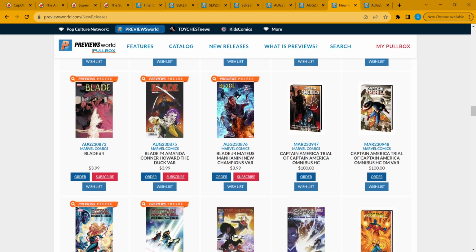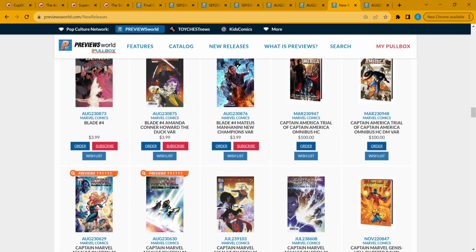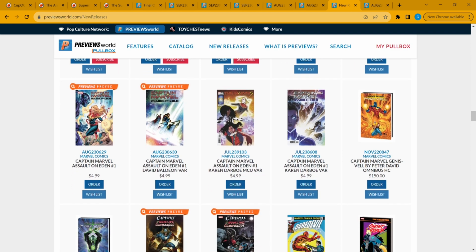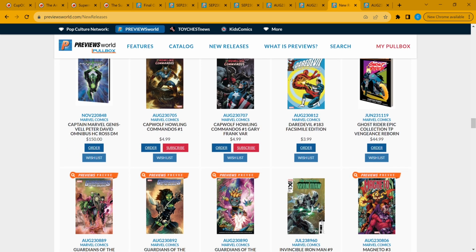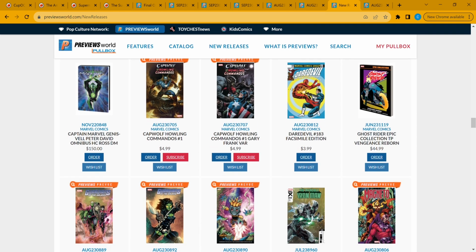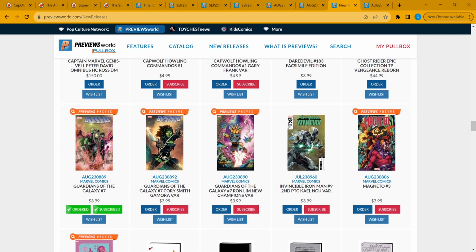You got Blade #4. Is that Howard the Duck on the cover? Because that's pretty funny. What else you got? Captain Marvel. Assault on Eden #1. Okay. Let's keep it going. Captain Wolf and the Howling Commandos #1. You got Daredevil #183 with the facsimile. You got the Ghost Rider Epic Collection trade.